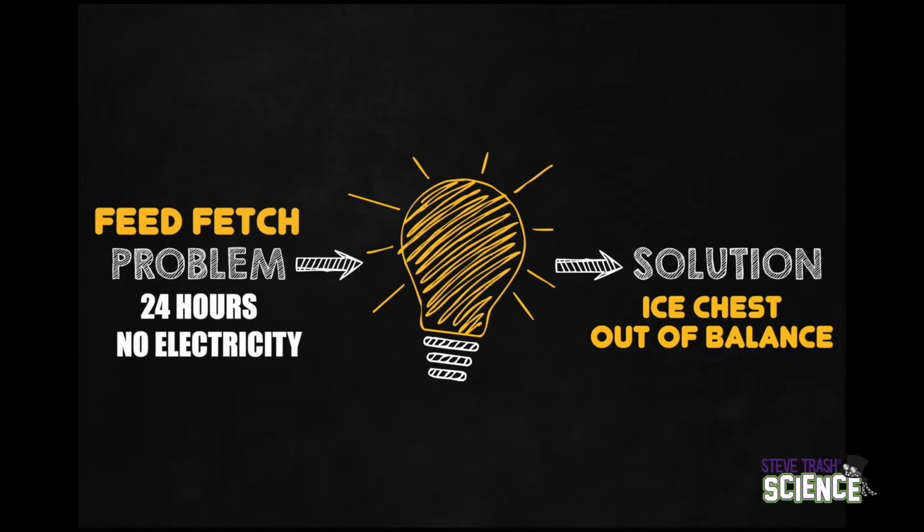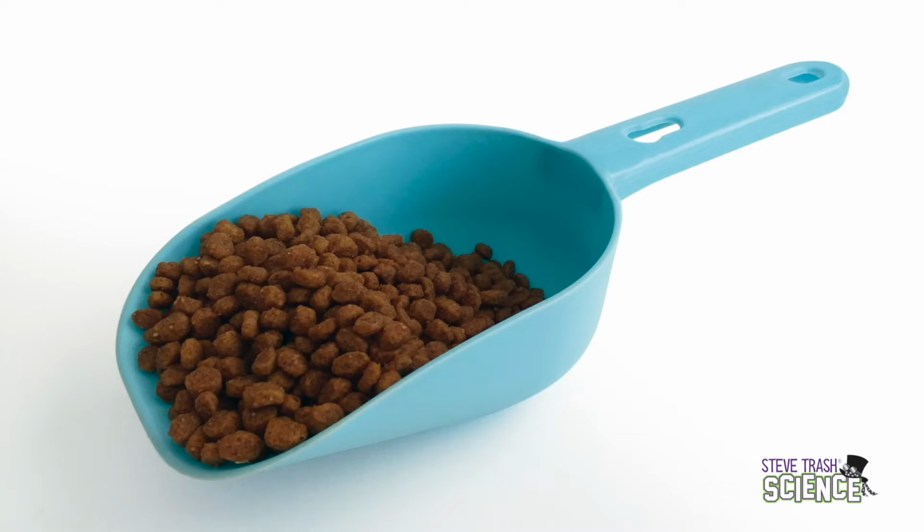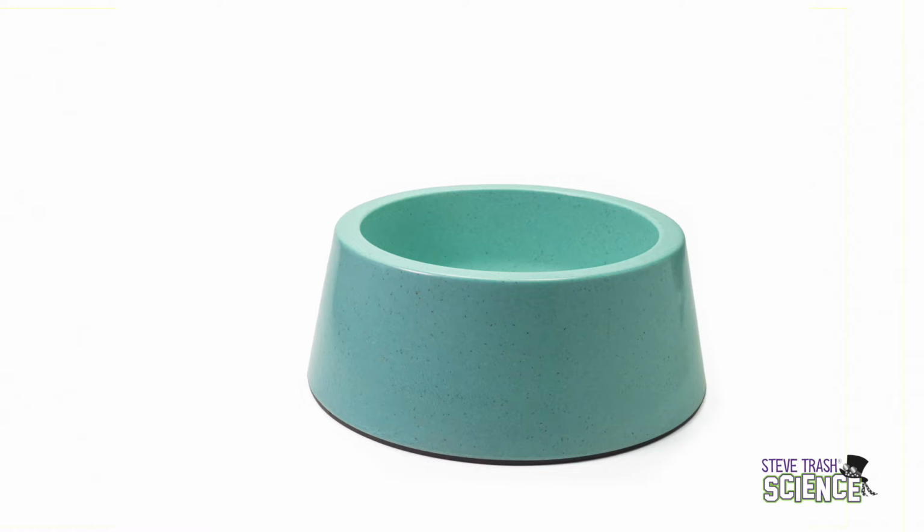I need some other parts to make this idea work. I've got the ice chest and a couple of pipes. I also need a scoop and some way to hold it up. I also need some way to get the food from the tipped over scoop into Fetch's bowl. I'll get all these things and we can move on to the next step.